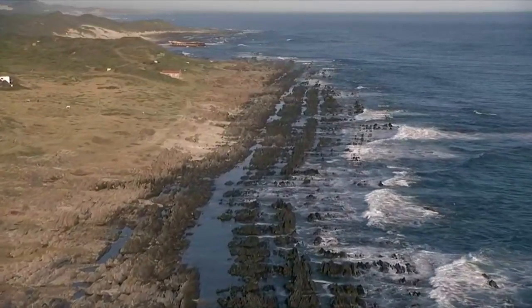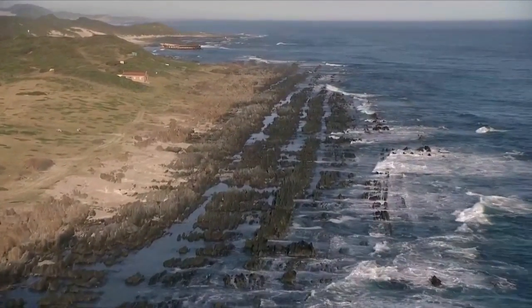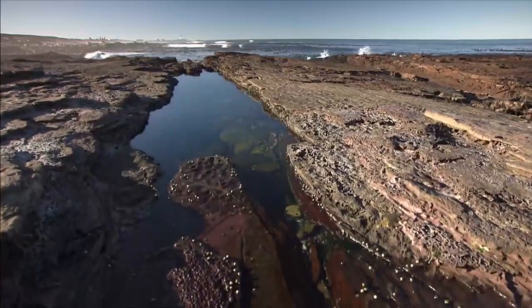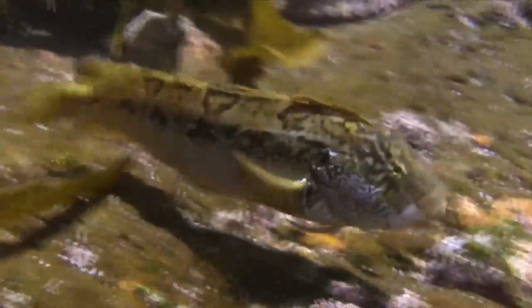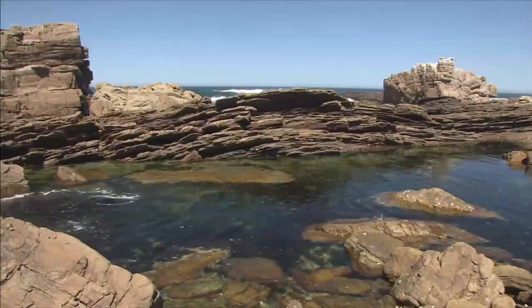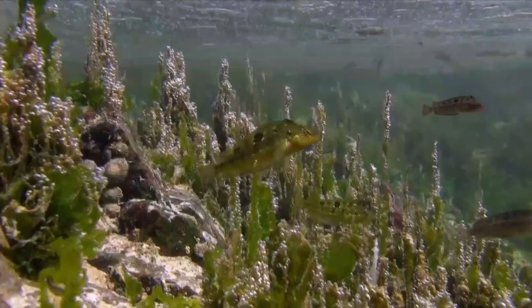The complex geology of the rocky shore along the South African coast creates a magical world. These are rock pools. They form a complete marine universe ranging from a large diversity of plants to unique inhabitants. These pools are constantly replenished and refreshed by the tides. Many creatures find refuge in sheltered rock pools.